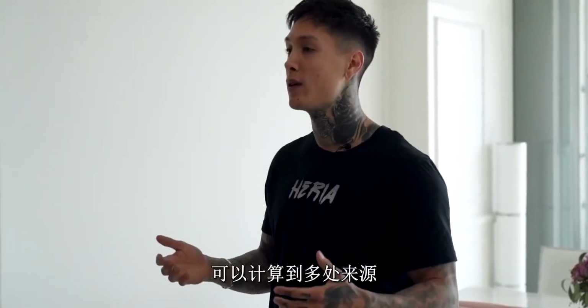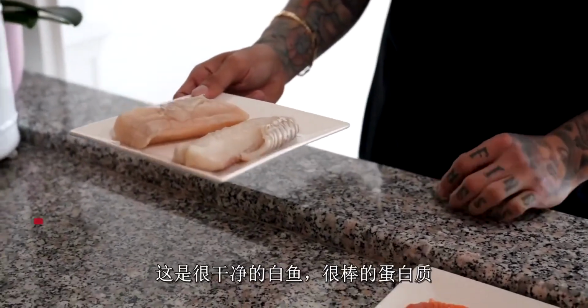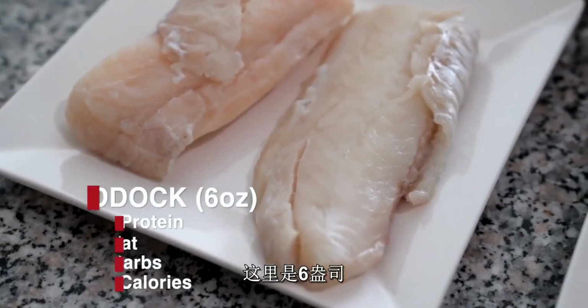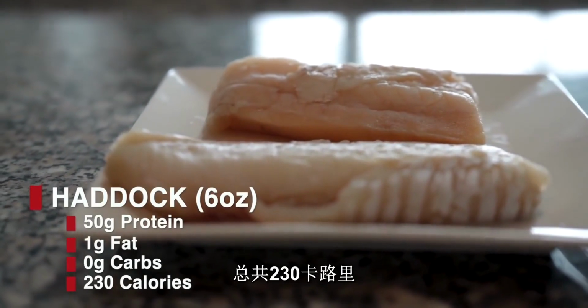Now my protein throughout the day can be accumulated from many sources, but my main source of protein is always going to be one of these. Starting off with our first protein source, we have haddock. This is a lean white fish, great source of protein. So this is 6 ounces right here. This is gonna be 50 grams of protein, 1 gram of fat, and 0 grams of carbs. And in total, around 230 calories.